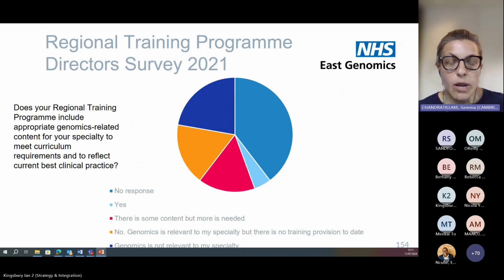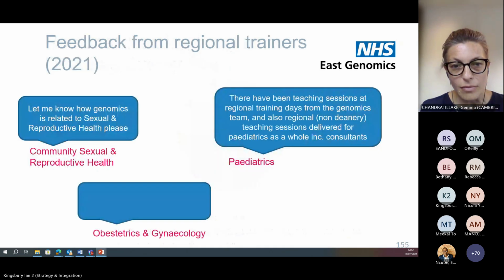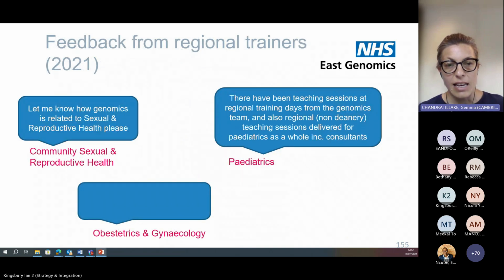One of the other things that we've been doing is working with our deaneries to try and understand whether any of the training programs that they're delivering have actually incorporated genomics into their training. In 2021, we did a survey of our training program directors, and with respect to this pie chart, the thing to focus on is the very small pale blue stripe, which is those who answered yes to the question of whether you think you're doing a good job of training in genomics for your specialism. So we can see from this that generally genomics hasn't been well incorporated into training curriculum for medicine in our region.